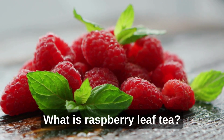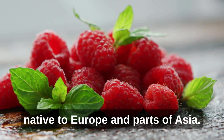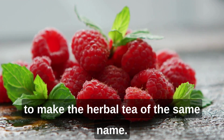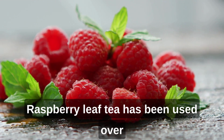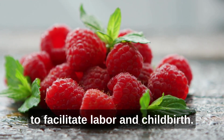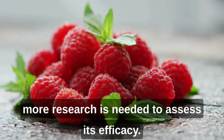What is raspberry leaf tea? Raspberries are popular red berries that are native to Europe and parts of Asia. It's the leaf of the plant that is used to make the herbal tea of the same name. Raspberry leaf tea has been used over many years to treat certain ailments and to facilitate labor and childbirth. However, evidence for its benefits is weak and more research is needed to assess its efficacy.